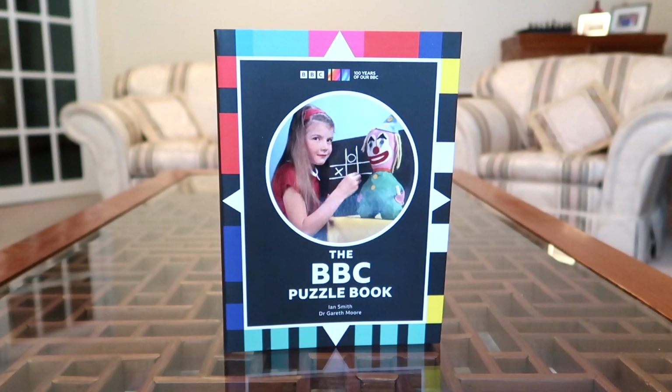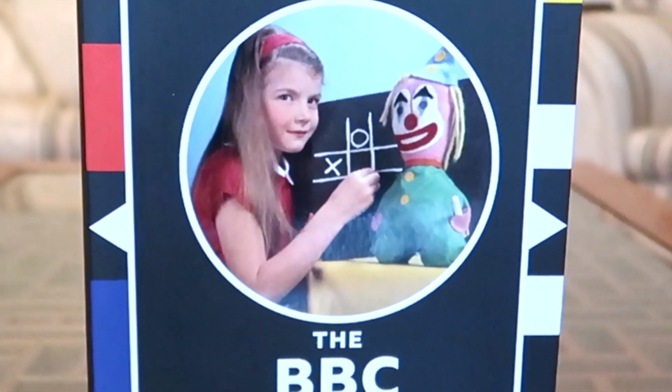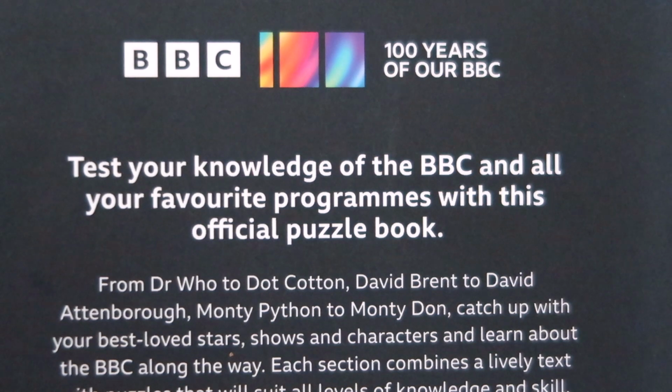This is the BBC Puzzle Book, written by Ian Smith and Dr. Gareth Moore. Now, I had no idea that this was coming out, only coming across it on a random table in my local Waterstones. The blurb on the back challenges readers to test your knowledge of the BBC and all your favourite programmes with this official puzzle book.